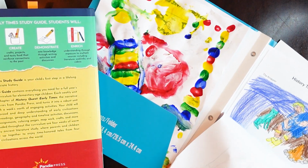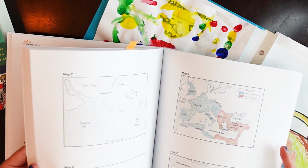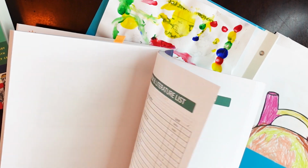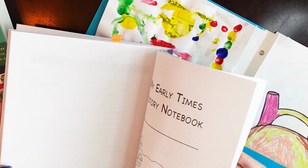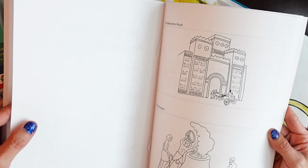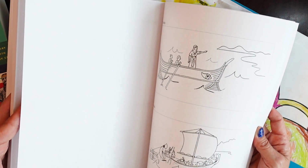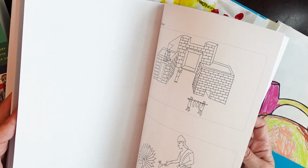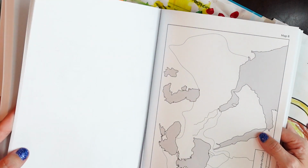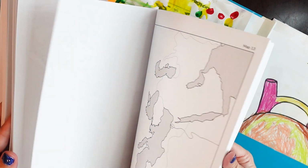So what they'll do, as you can see, is I will go ahead and I will pull out whatever corresponds. There's your map guide. So I will pull out the pages that correspond, the student pages, to that week, and I will make a copy for my other kiddo. But I just scan it, make a copy of these. And then also with the maps, we'll do the same thing, and they will color or do the maps.